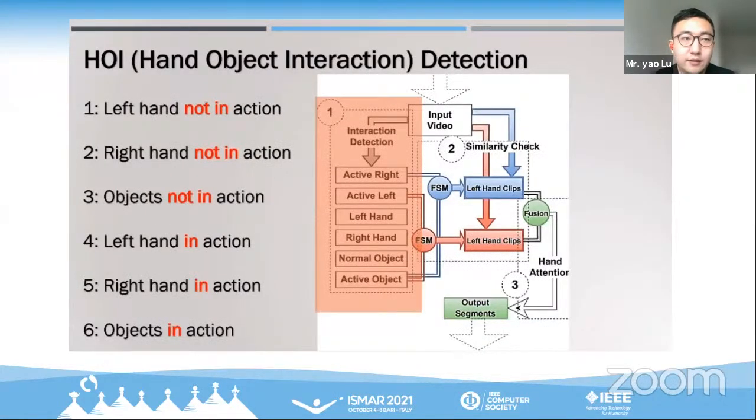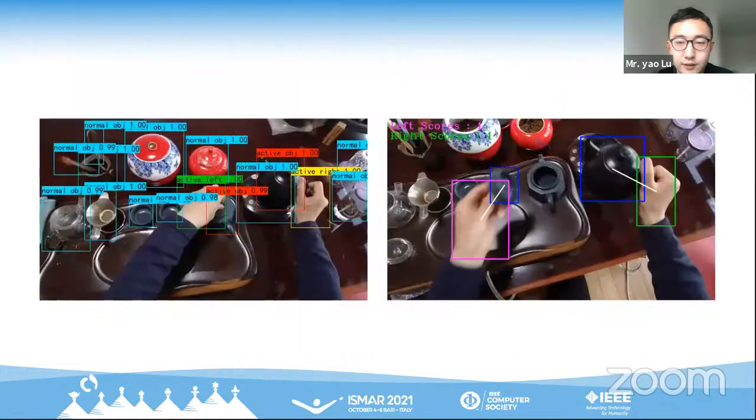The first step is the hand-object interaction detection. In this one, we use a Faster R-CNN-based method, but in the classification head, we set 6 different classes. As you can see on the screen, we have left hand, right hand, and the objects. They both have 2 kinds of status. One is in action, the other one is not in action. Here is a picture showing the classification results.